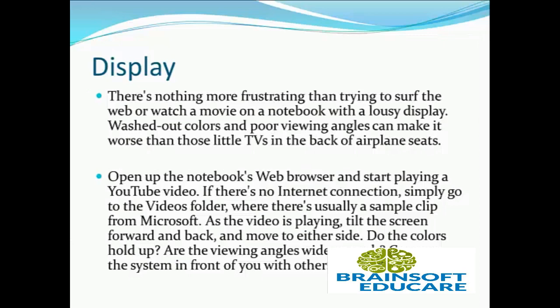So the display should be decent in a laptop because at the end of the day it is the part to which you'll pay the most attention.